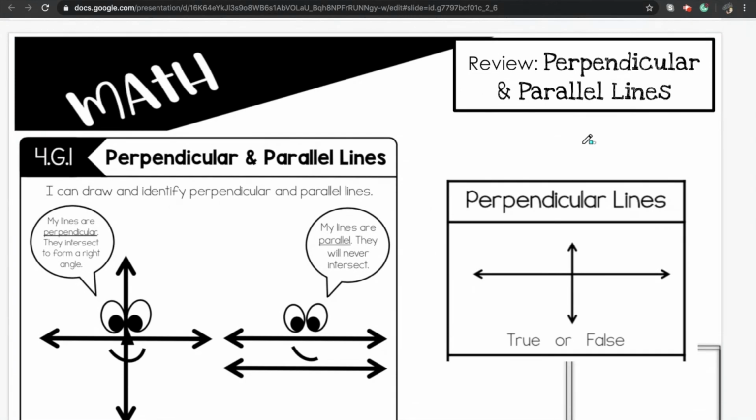All right, so for this one, you are going to look and say, okay, I have a line coming down, I have a line going across, I have a right angle there, a right angle here, and another right angle there. Well, all of them make a right angle, so they intersect with a right angle, so I'm going to say this is true that it is perpendicular.